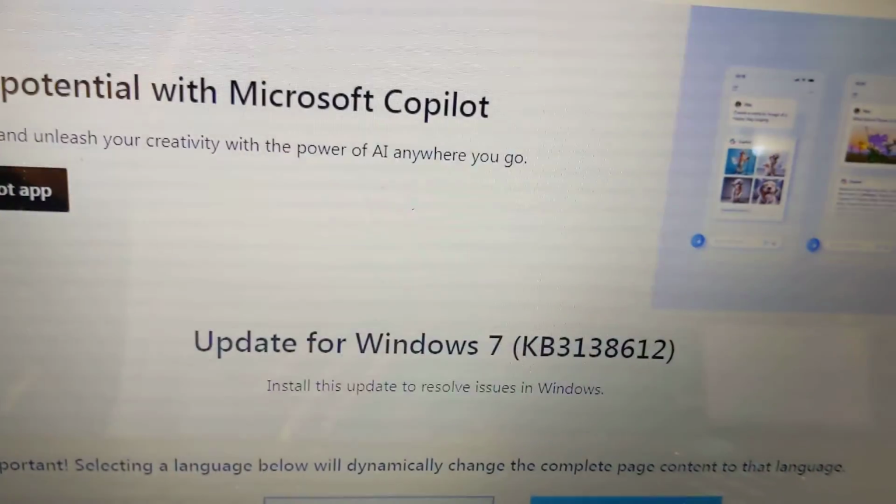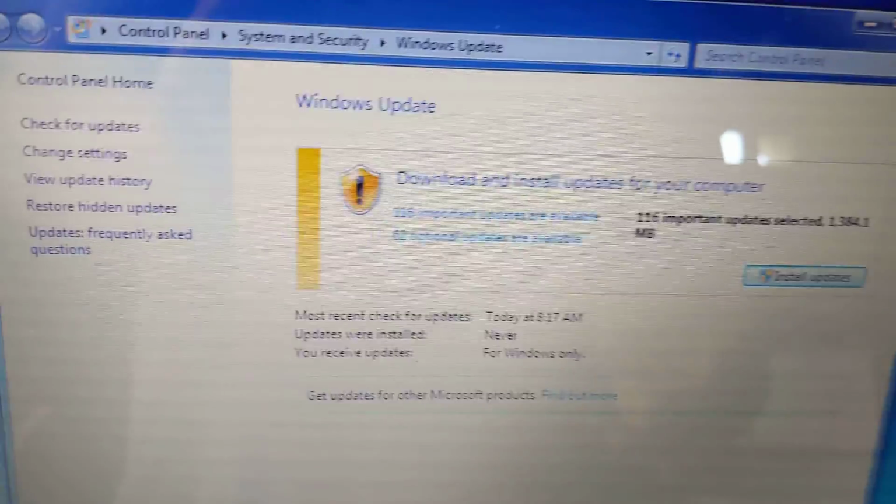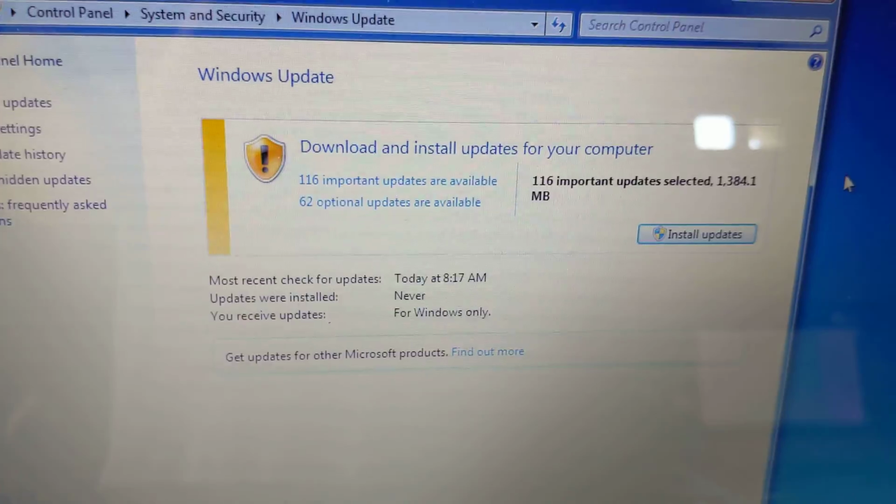Anyways, I ran and installed it, and now I can download and install updates after doing that.